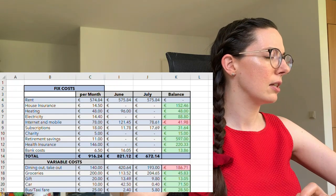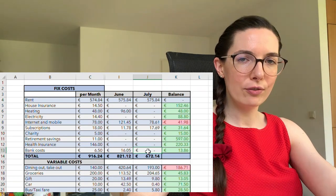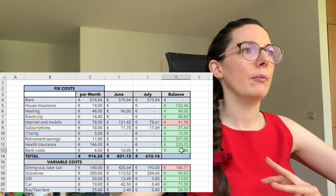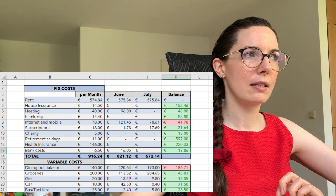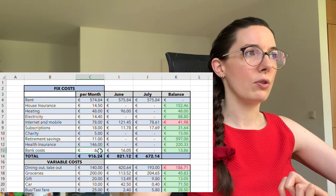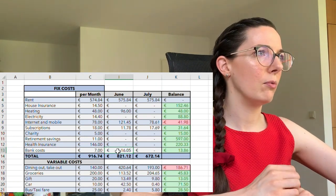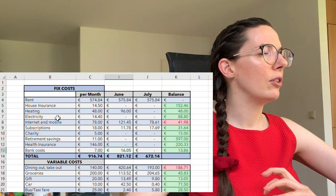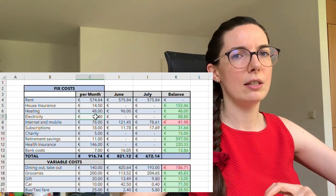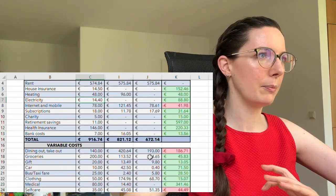Is it 146? Yes. And then finally, the bank costs, which I also pay quarterly, but at the end of the quarter. So I paid it at the end of June, and I'm going to pay it at the end of September again. Currently, I have 13.86 euros in this budget category, and I have to adjust this because my bank cost also went up. So I'm going to adjust it to 7 actually from July onwards already. The rest of the fixed costs are going to stay like this, except maybe the electricity will change after the 10th of August, depending on what my company will do with it.